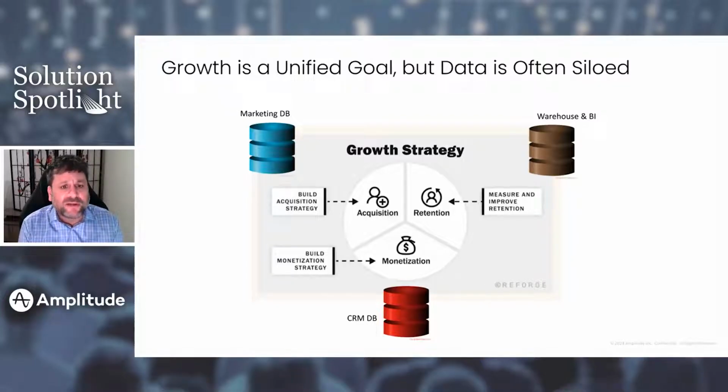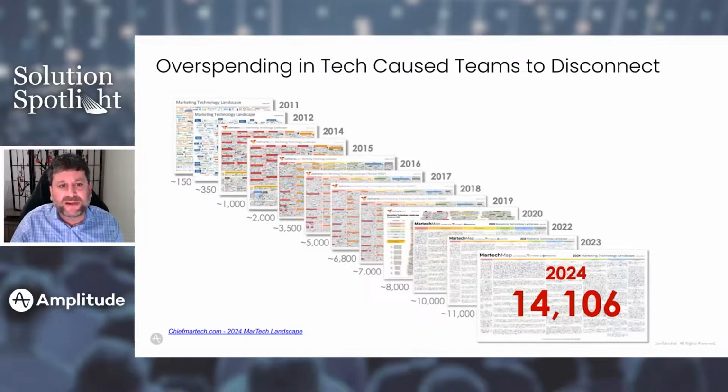So while growth is obviously a unified goal throughout the enterprise, the data became naturally siloed because different business units had to deal with the same person in different ways. And that's completely understandable. One problem that occurred in the last 15 years, this is the fun part, right? 14,106 different technologies, according to Scott Brinker from chiefmartech.com, whom I love following. He keeps track of this stuff. And this, he calls it the Lumascape, shows all of the options that we have as enterprises and organizations today.